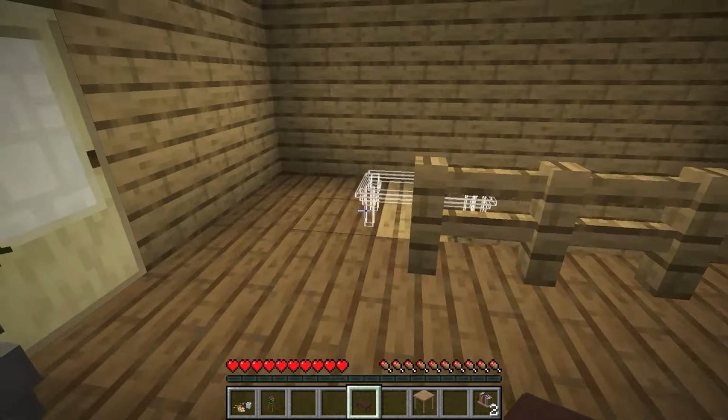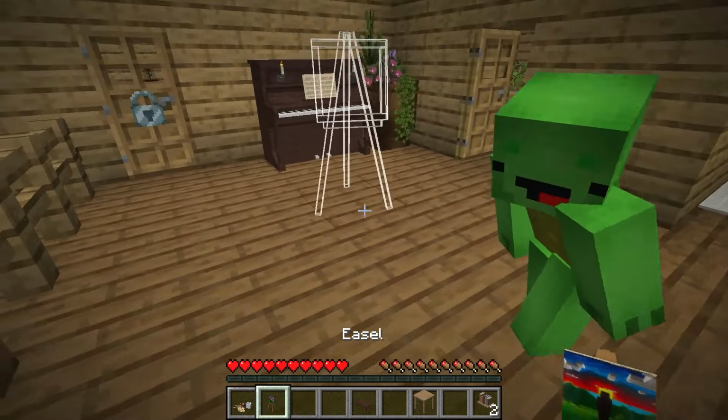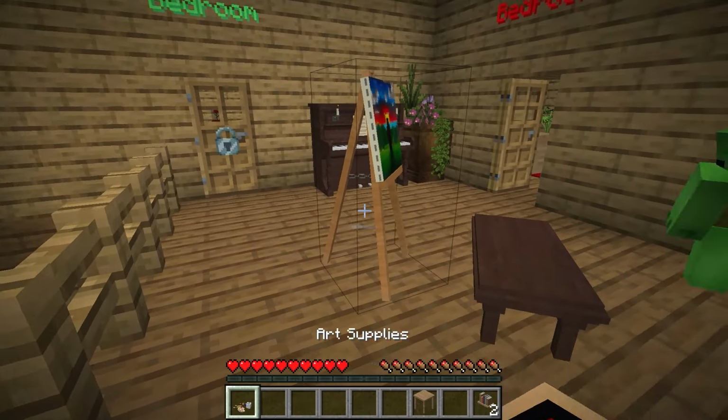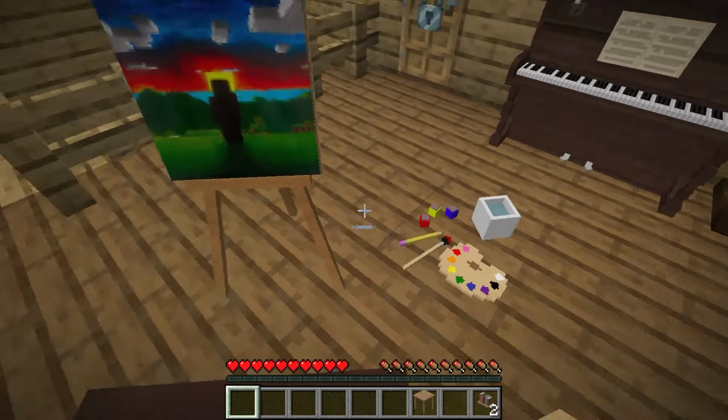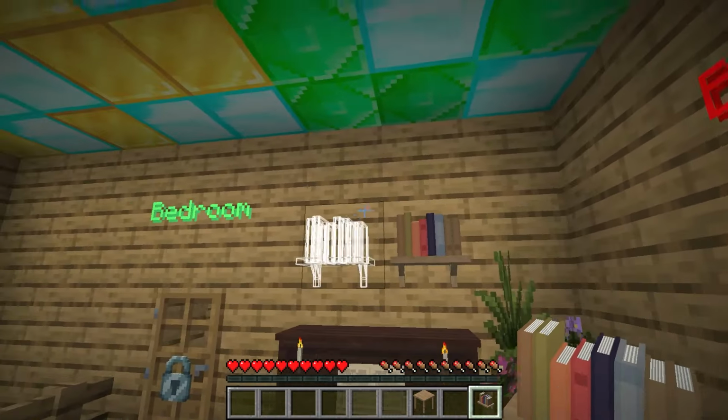How about we put the easel in the center, with a bench so you can sit and paint? Whoa, awesome! Perfect. The easel's in place with the bench, and I'll hang a couple of bookshelves above the piano for a finishing touch. It's beautiful. This room feels like a real creative space now.